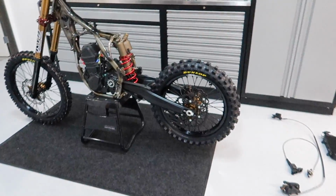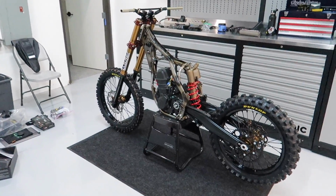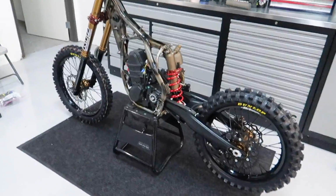So it kind of just gives it a little bit more uniform look. But this thing is coming out absolutely ridiculous. When I had the vision for this bike, I really didn't expect it to look as good as it does right now. I knew that using all these really unique parts, it was gonna come together really well, but this is above and beyond what I expected. So shout out to everyone that's been involved.